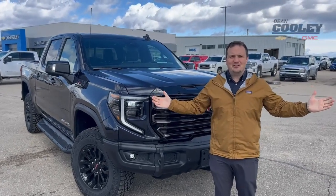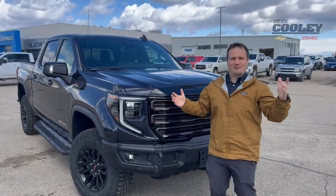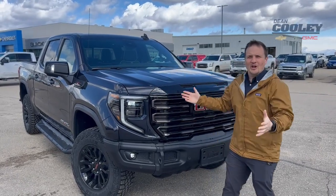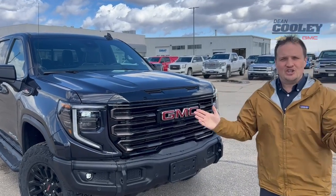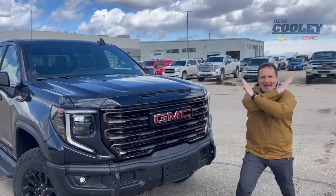Parkland Brian here from Dean Cooley GM. We got Taylor on the camera and we're very excited to show you this truck. So this is the 2023 GMC Sierra AT4X.